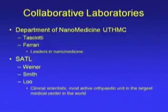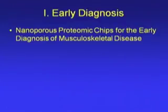And so right now we're collaborating with Ennio and Dr. Ferrari, and then at the Methodist Hospital is Dr. Weiner, myself, and Dr. Liu. And so for early diagnosis, Ennio's group has done a lot of work that he already went over with you guys with his protein chips. Now, he didn't spend a lot of time touting it.